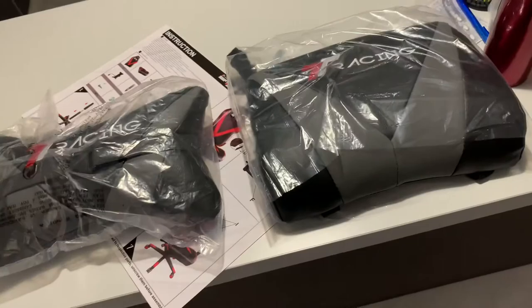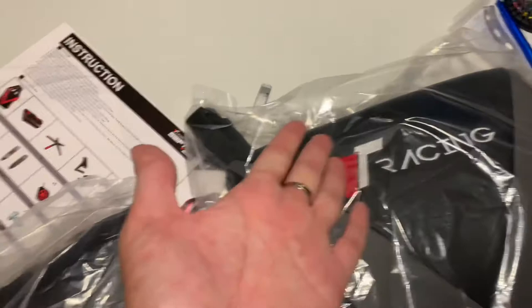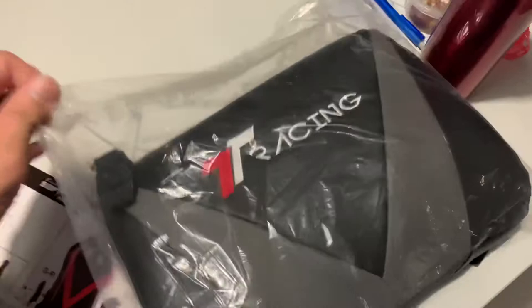Okay, so I'll do my video on this chair later. Oh, did I mention the seat actually comes with this lumbar, I don't know what this is, maybe your backrest? And also the neck support. Let's get this off. No idea how to attach them, but you know. Oops, got stuck. Okay. Yeah, anyhow.